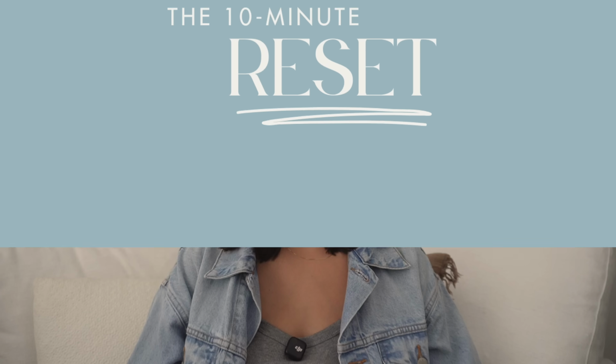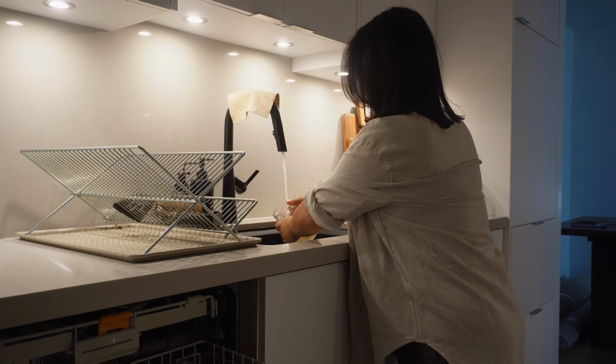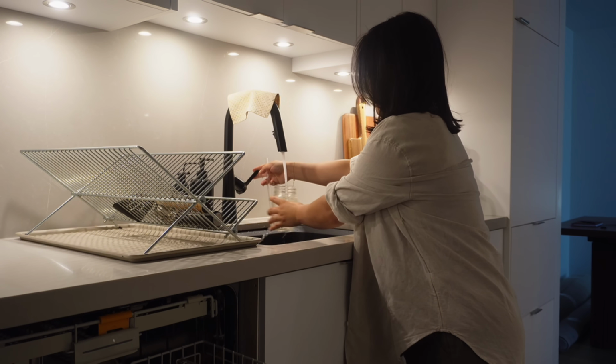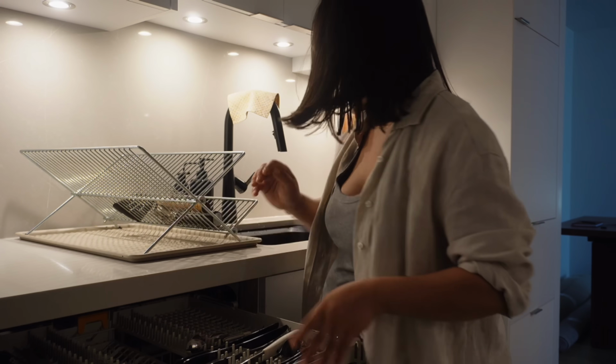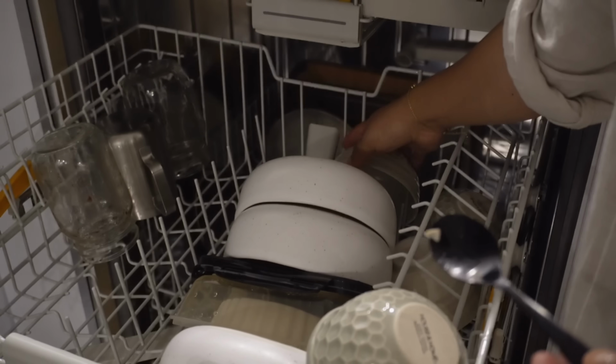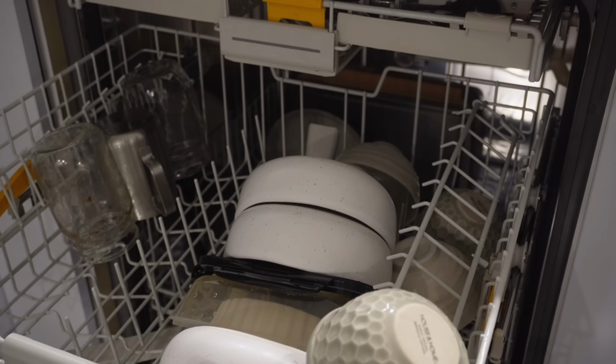System number 2 is the 10-minute reset, and this is our post-meal cleanup. I think this is probably the most impactful system that I'm going to mention throughout this entire video, simply because it is a space that we always have to use and we're always going back into. So after every single meal or even snacks, we do a 5 to 10 minute reset of the kitchen and dining spaces. And this allows us to start fresh every time we go into the kitchen, and it prevents that dreaded kitchen pileup that can happen really fast throughout the course of a day.